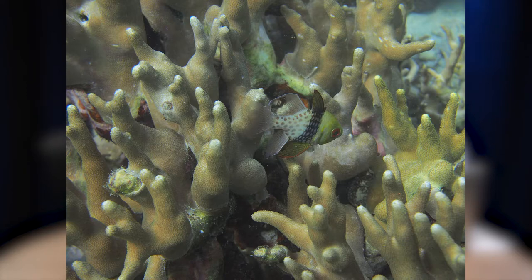It looks like it's got a green head with red eyes, and it looks like it has a waistband, and the bottom looks like polka dot pajamas. It's pretty neat.